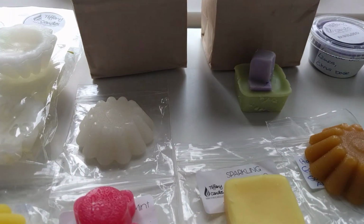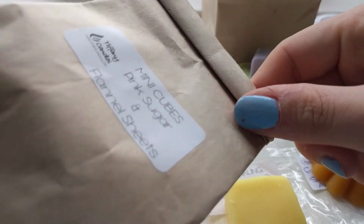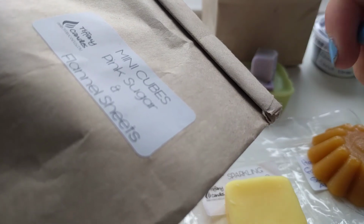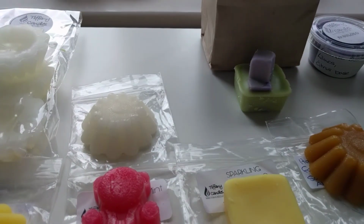And the other 2 items I got with this order that are not the samplers are 2 bags. So the first one I've got here is mini cubes in pink sugar and flannel sheets. I'm hoping this takes over from a bathing garden scent that I absolutely love but haven't got much of. I love this scent as much as, wow, I love this already.